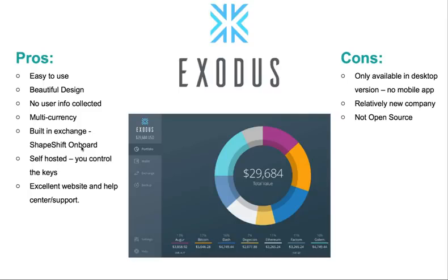It also has an exchange similar to some of the other wallets like Jaxx, and they use ShapeShift on the back end, but you don't see the ShapeShift logo on this one, but it still works the same way. And again, this one's self-hosted, so it's encrypted, locally stored on your machine, so they don't control your keys, or you don't have to trust their servers or anything like that as far as safeguarding your cryptocurrency. And they have a very good website with lots of help, and the founders and the developers are very involved and very responsive. So I like that.